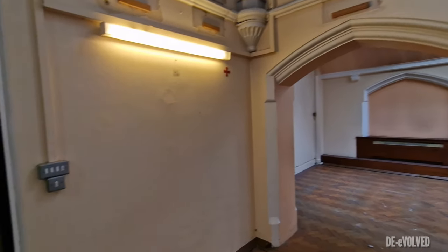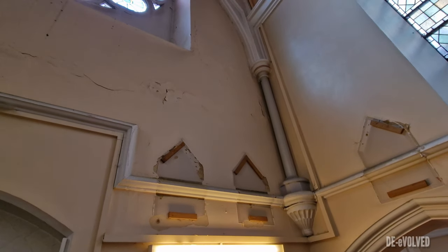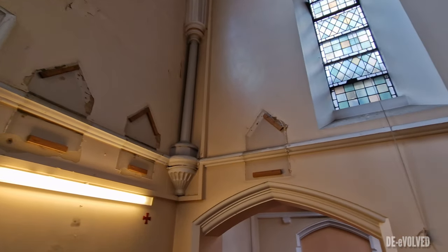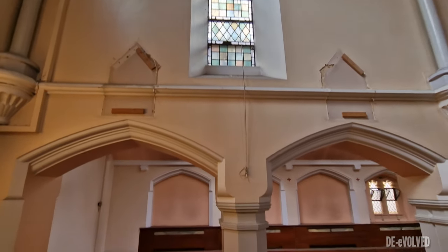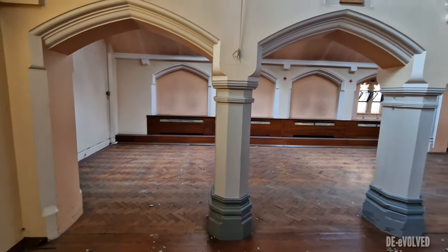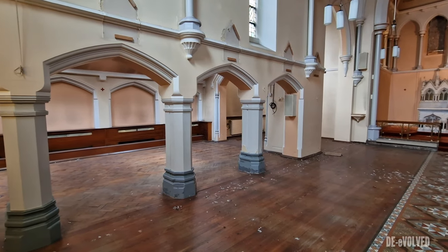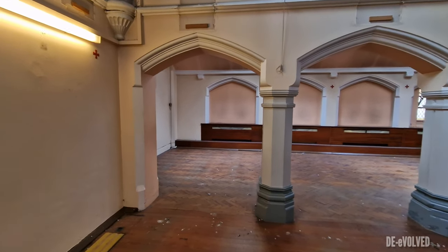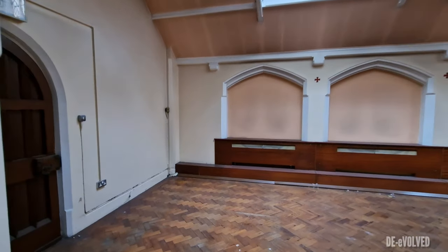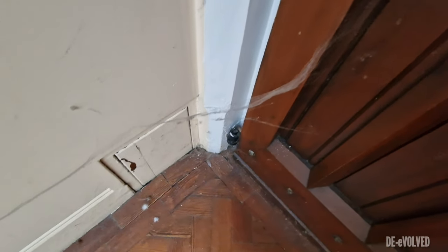So here we go. As soon as we walk in, on the left wall, we've got a bar light, which is kind of new, but you've got some little plinths that have been taken off. Another stained glass window and some lighting up here. These pillars. Look at that architecture. That is lovely. Here we go, there's another door. Some beastly cobwebs here. Ropes of them.